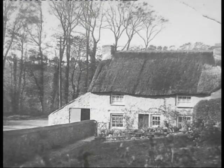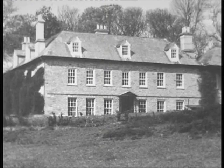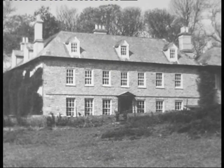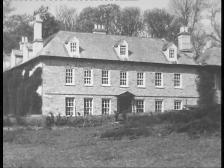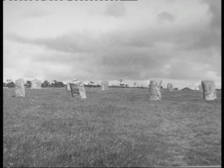It was known as Tredavoe Farm and was taken in 1908. And that's Treif House, taken in 1955. And that's Lanyon Quoit, taken around 1955. And those are the Merry Maidens from the Bronze Age. They're situated fairly near Lamorna.